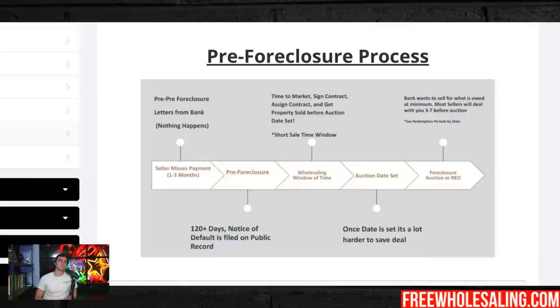Clock's ticking. There's this thing we call the wholesaling window of time. Now, the wholesaling window of time is between the pre-foreclosure, all these court filings, and the date the person's getting out of the property. There's this wholesaling window of time where we can actually pull the list, sign a contract with the seller, get it assigned to a cash buyer, and get it sold, right? Because sometimes you never know with a pre-foreclosure. Maybe it gets auctioned really badly, and maybe the seller doesn't get as much money as they want. They have to go through the shame of an auction, eviction. A lot of people don't want to do that, right?